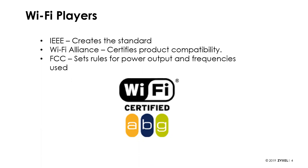They also do a lot of marketing. The Wi-Fi Alliance is the one behind renaming 802.11 to Wi-Fi in a number. So 802.11ax is branded by the Wi-Fi Alliance as Wi-Fi 6. 802.11ac got rebranded as Wi-Fi 5, etc.